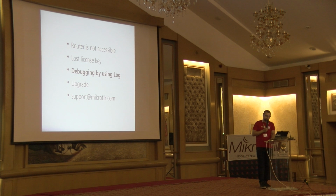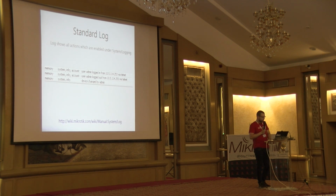Now we should talk about configuration issues. What you should do if something simply isn't working on your device as you have expected. The first step is always use the log. In this screenshot, you can see a log from a RouterOS device. At that point, I created a PPTP tunnel and made a mistake, so it wouldn't work. Now I open the log, and I don't see anything related to PPTP. I have no idea why it doesn't work.